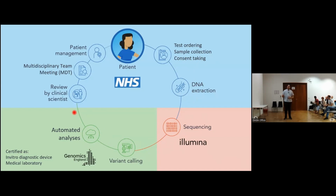So we don't return a report. Rather, we return a set of analysis back to one of these GLHs to review the data and interpret and say, in the rare diseases scenario, the 2 variants that together are explaining this condition are such and such. We don't do that. They remain liable for that as well. So then they feed that report onwards to the patient. We do that, all of us, on their in vitro diagnostic device certification and medical laboratory ISO 15189, a few other standards.